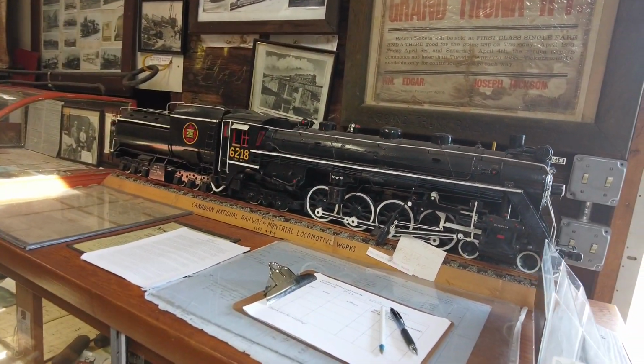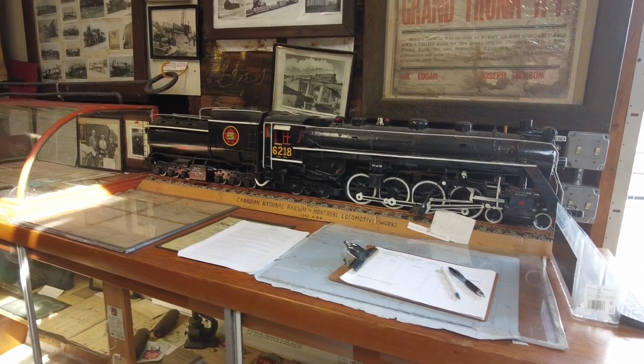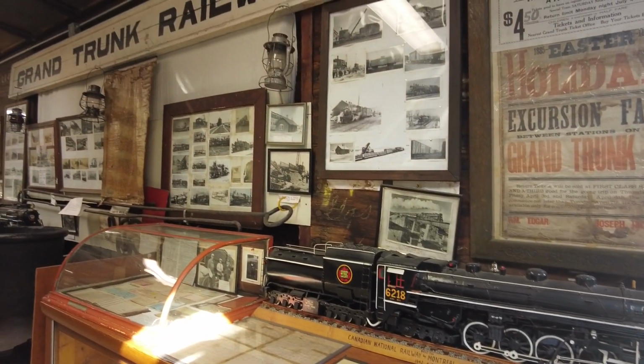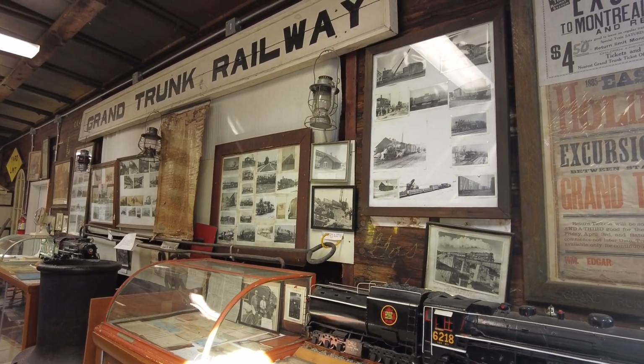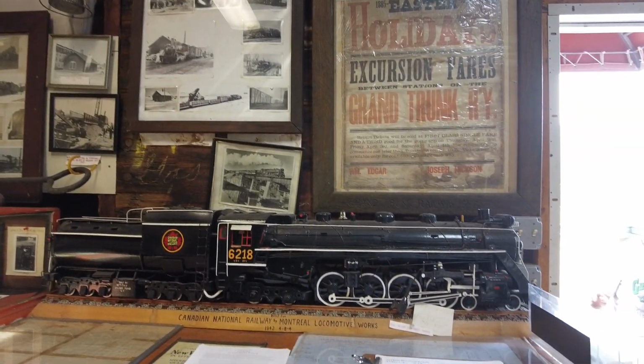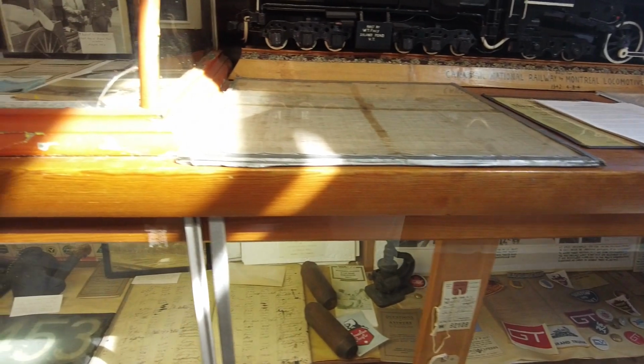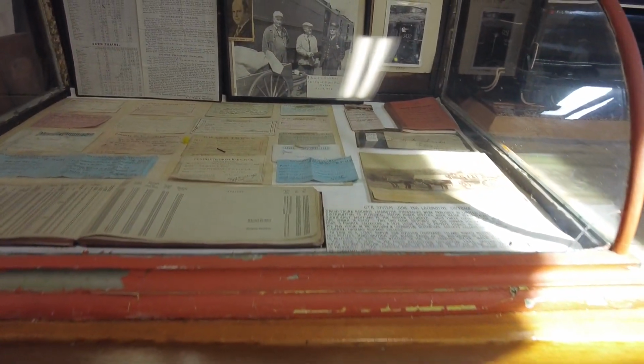Wow, that's pretty fast. Yeah, this is the model of the Grand Trunk Railroad. It ran from Montreal to Portland. So this is artifacts of the railroad.